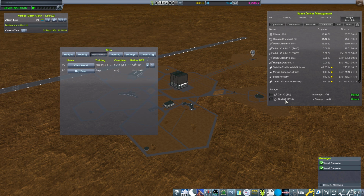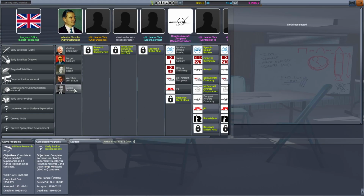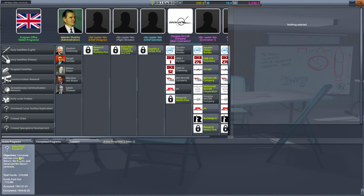Right, so the Atlatl is ready. We could actually launch that. So I think next episode we're going to launch the Atlatl. We're going to have our pilots get in the Crummock, because the Crummock should be ready at that point. And we shall do some missions. So from me, until next time, it's heating up a little bit. We've completed our first program. It's done.